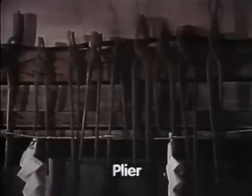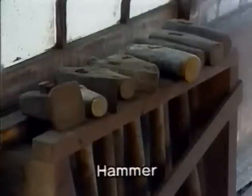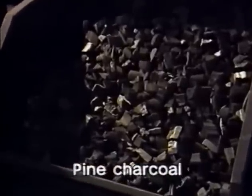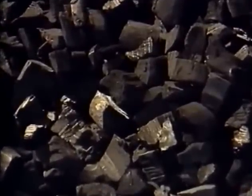These are the tools needed in making a sword. There are tools for grasping the steel, and others for hammering it. A special kind of pine charcoal, known as matsuzumi, is used as a fuel for the forge because of its ability to produce a lot of heat.